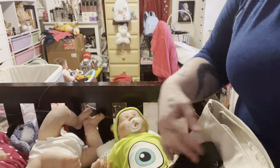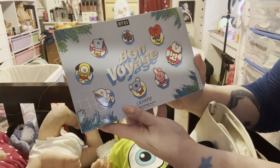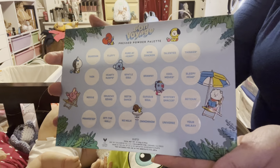Then I got the BT21 from ColourPop. I got the whole thing. It says Bon Voyage. This is the back of it. The front.